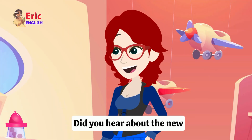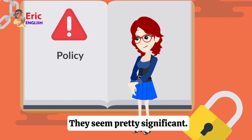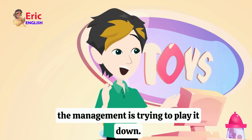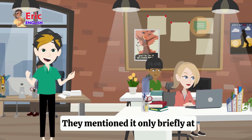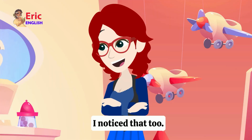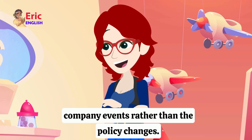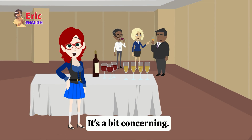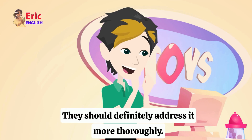Did you hear about the new policy changes coming next month? They seem pretty significant. Yeah, I saw the email, but I think the management is trying to play it down. They mentioned it only briefly at the end of the meeting today. I noticed that too. They seem to focus more on the upcoming company events rather than the policy changes. It's a bit concerning. True. They should definitely address it more thoroughly.